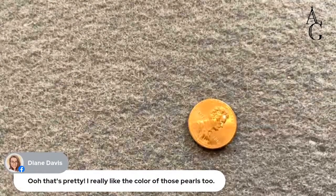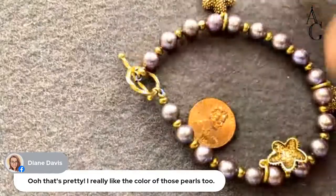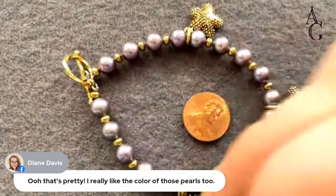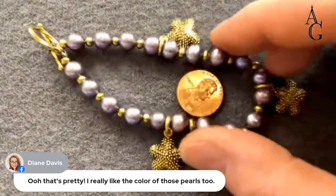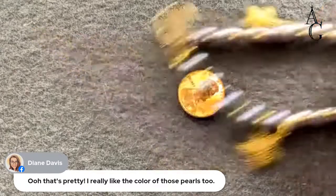Diane likes the color of those pearls too, she said. Correct. Those are the ones that Andrew used in his bracelet. Did you see the bracelet project that he did the other day for his tutorial? What do you want to see Andrew make tomorrow for his tutorial? Something fun. No dry toast.